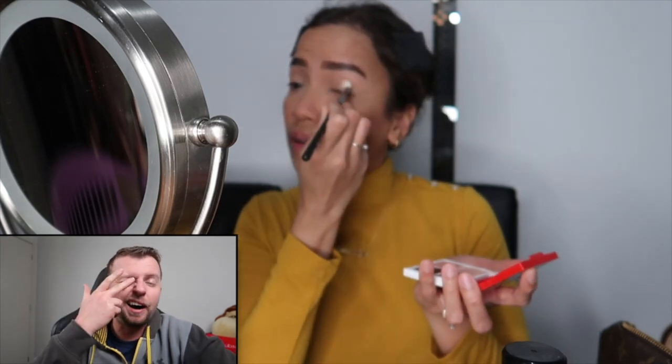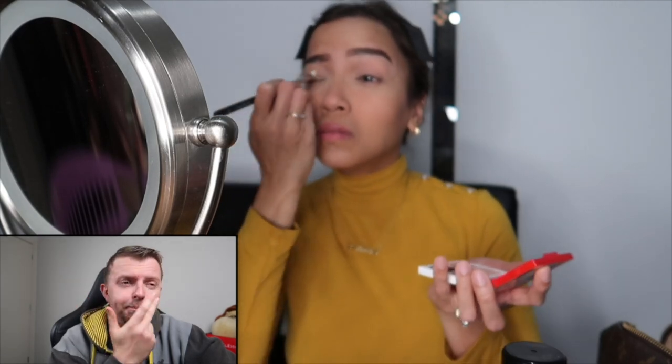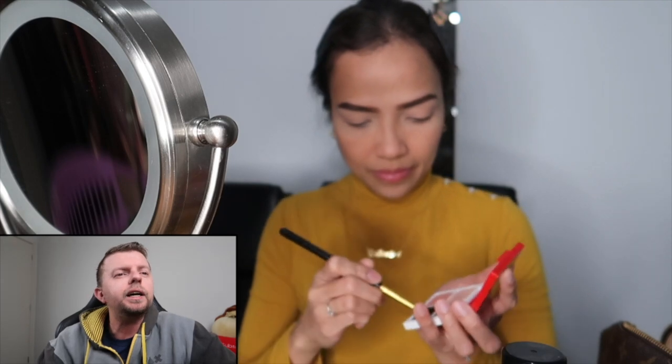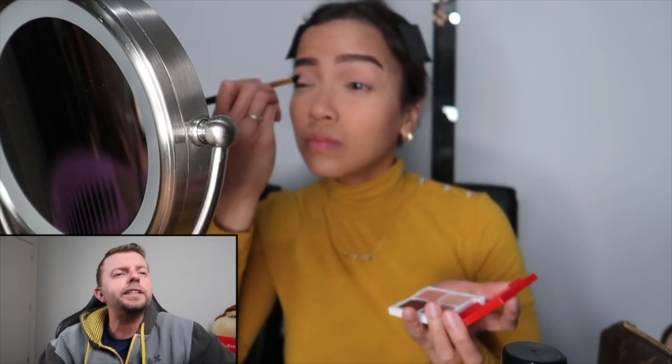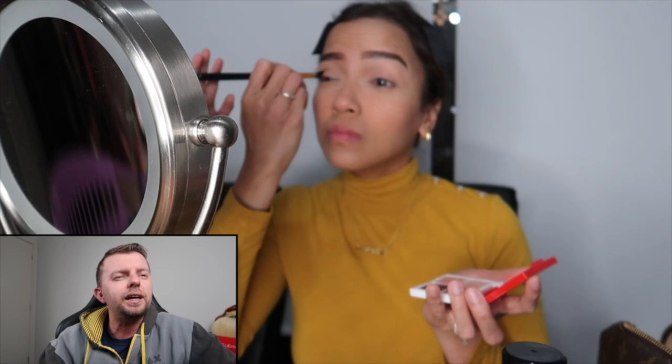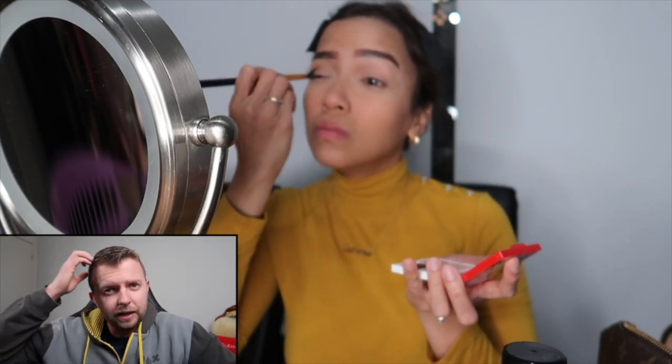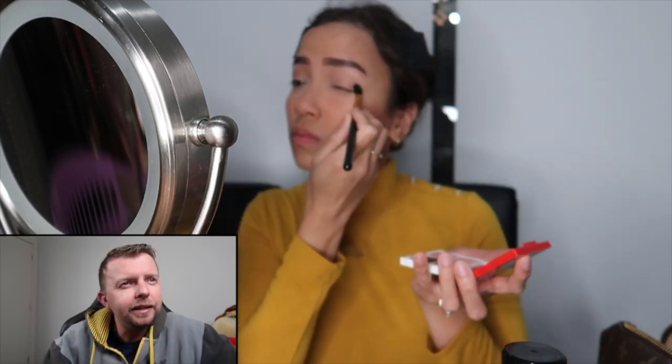All right, so we're putting some eye stuff on, some eye brush, just milky stuff on your eyelids. Oh, we're changing brush. Okay, what color? It looks like a bronzy or maroony kind of color. Yeah, so this is just defining this so that you've actually got eyelids, so you don't look like a fish. Yeah, that looks good. I like that, that's nice.